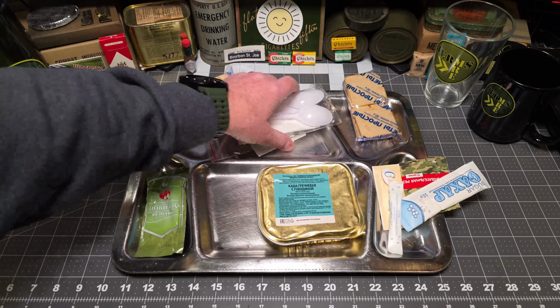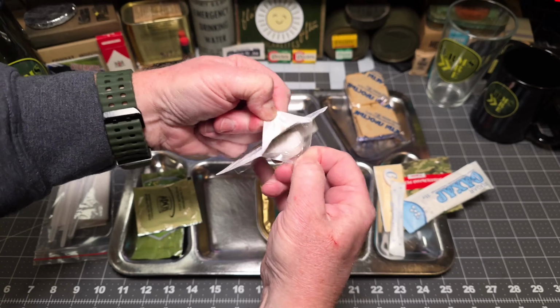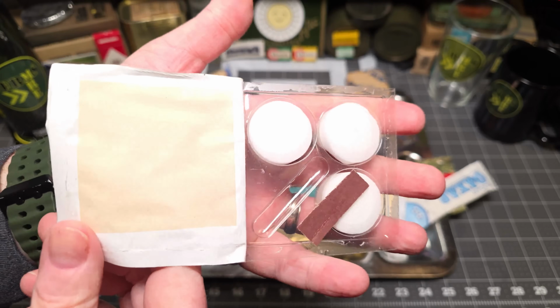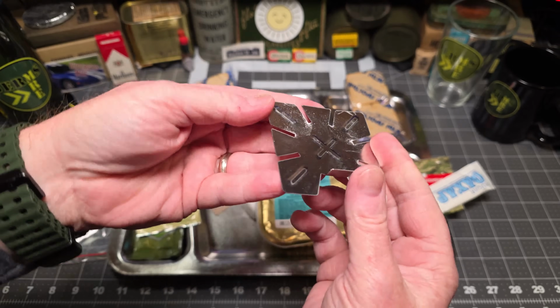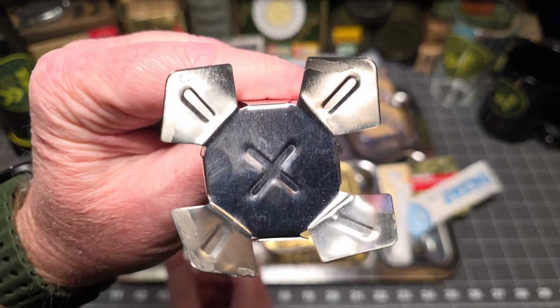Perfect. First things first, got to heat up this main. We're going to use the Esbit stove. Boy, that is stuck in there. These smell like dead fish. All right, so this one's already folded down. We're going to fold this down, that down, that down, this up. There she is.